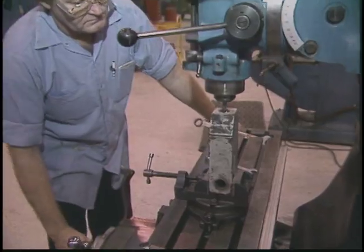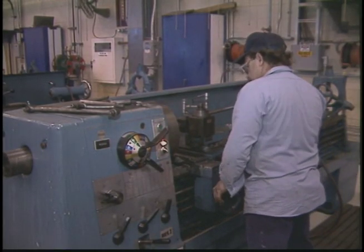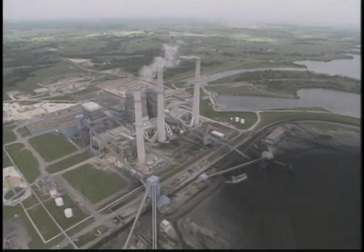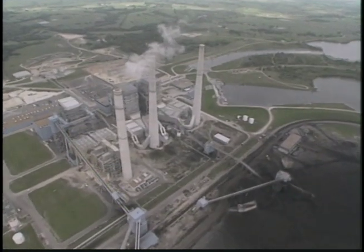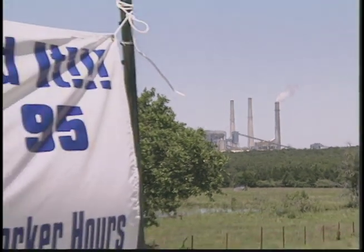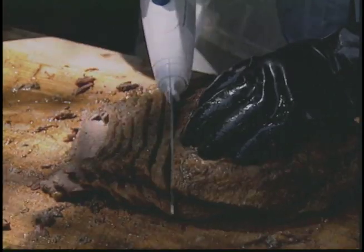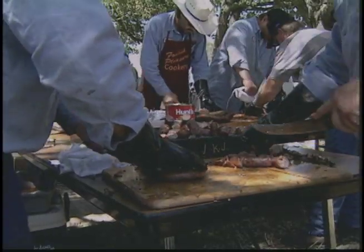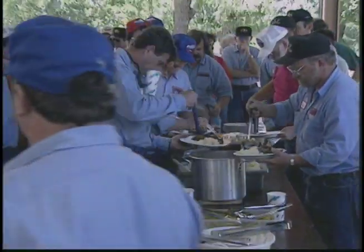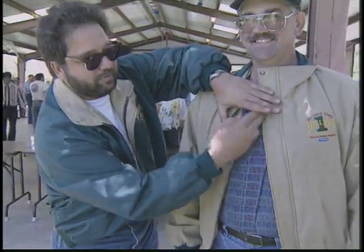If you worked around the clock continuously, it would take 41,666 days to work 1 million hours. For the 375 employees at the Fayette Power Project, it took just over 400 days to work 1 million hours and reach a safety milestone by not having a single lost time accident during that period. To celebrate the accomplishment, employees were treated to a barbecue lunch, commemorative caps and jackets, and some words of encouragement.